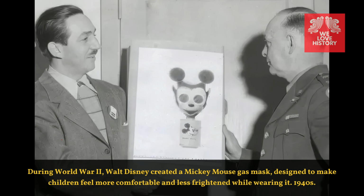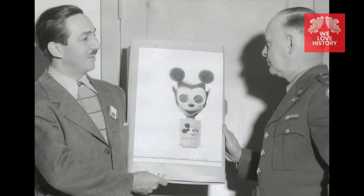During World War II, Walt Disney came up with a really clever idea. He designed a Mickey Mouse gas mask. The idea was to make kids feel more comfortable and less scared while wearing it. This photo is from the 1940s.